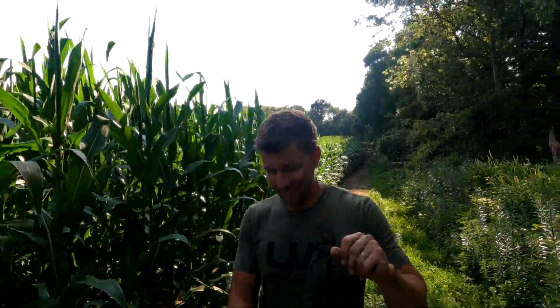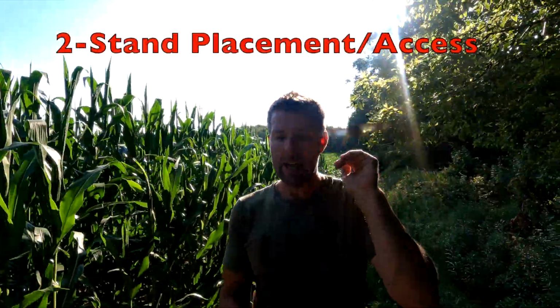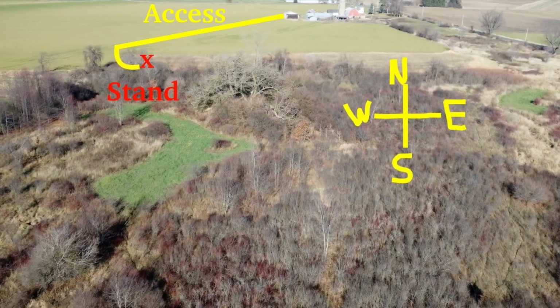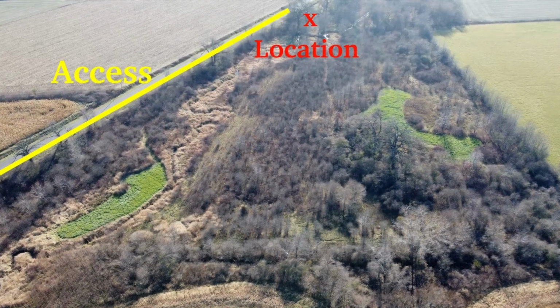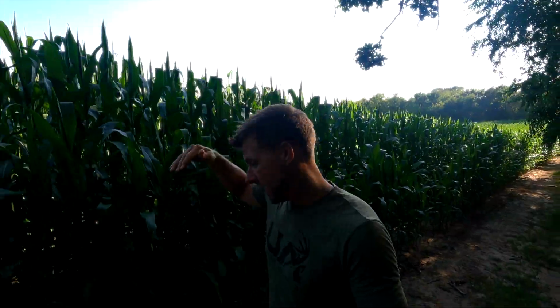Number 2 on the list is going to be stand placement and access. They go hand in hand. I know it's 2 things, but they go hand in hand. So you need to put your stands where you can access them and get out of them in the evening, where you're not blowing deer out all the time.